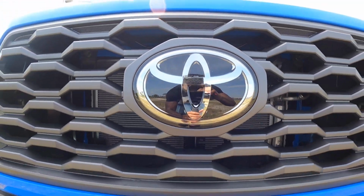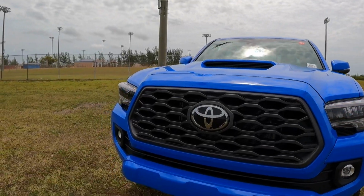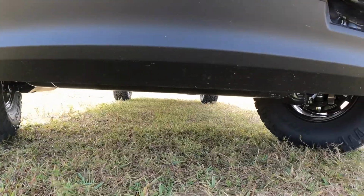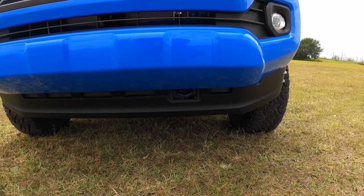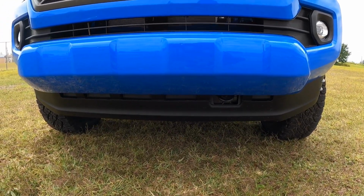Looking at the Toyota emblem here, this does house the dynamic radar cruise control. It does have pedestrian detection. And Toyota says you get 9.4 inches of ground clearance. This also has a recovery hook right here in the front. I wish Toyota would paint that red. You probably can do a red tow hook aftermarket. This also offers skid plates, so you can take this thing off-roading. This does offer 9.4 inches of ground clearance.